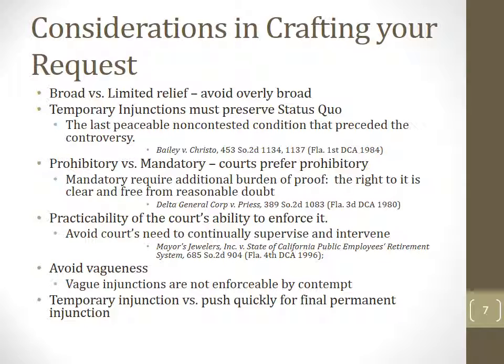Lastly, for this slide, a temporary injunction may be the best solution, or instead you may avoid moving for a temporary injunction and push quickly for the final permanent injunction. In most cases, the temporary or preliminary injunction will be the best course of action.